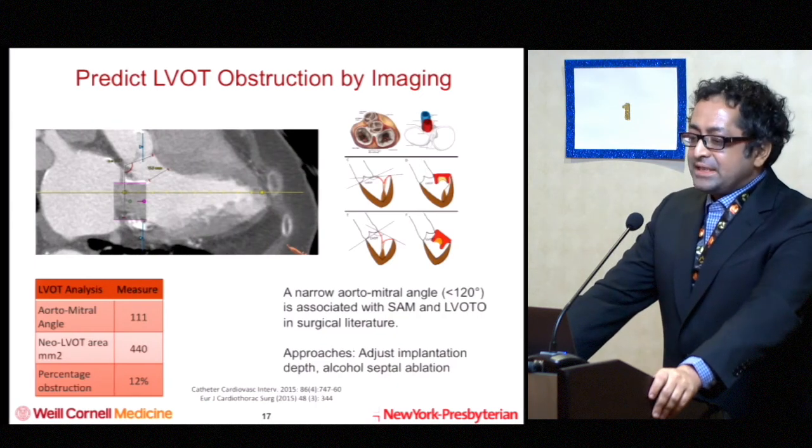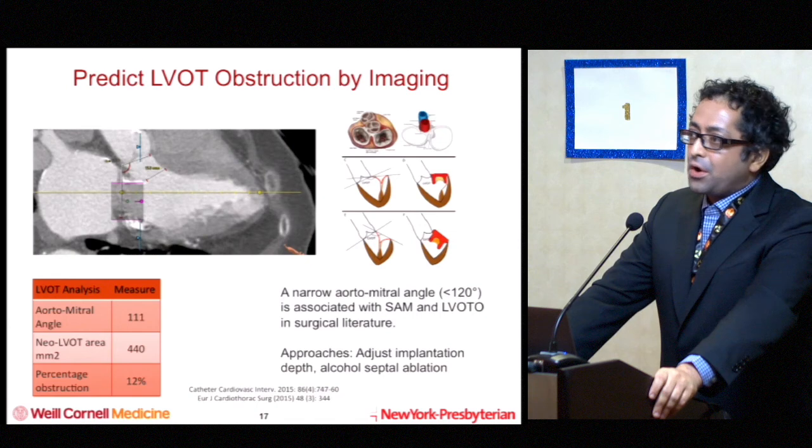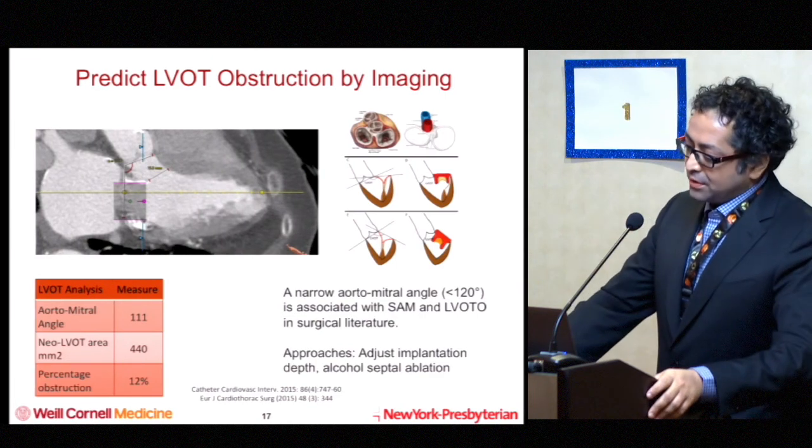Can this be predicted a priori? Well, there's a trial, the mitral valve trial that's going on right now. They're trying to predict a lot of these, in addition to actually implantation. They're doing CT scan imaging to get aortomitral annular angles.